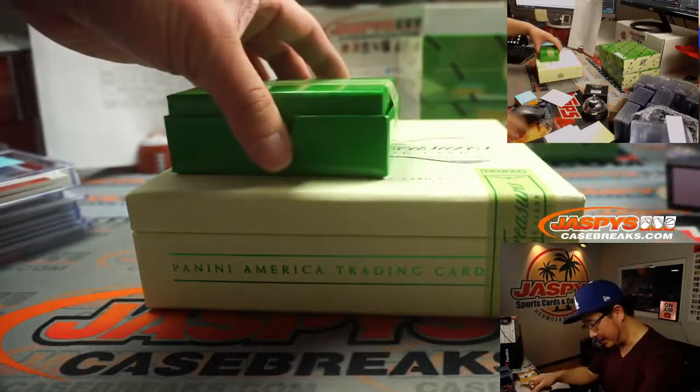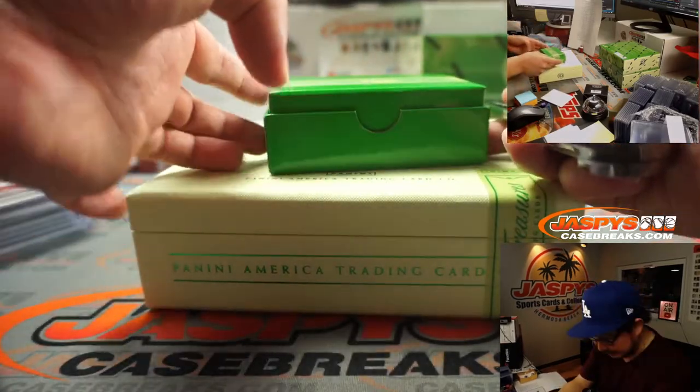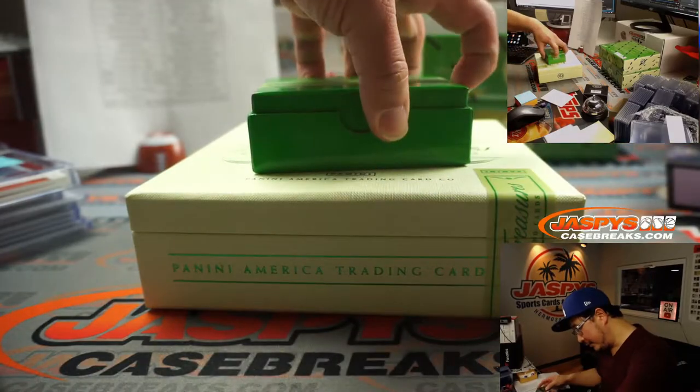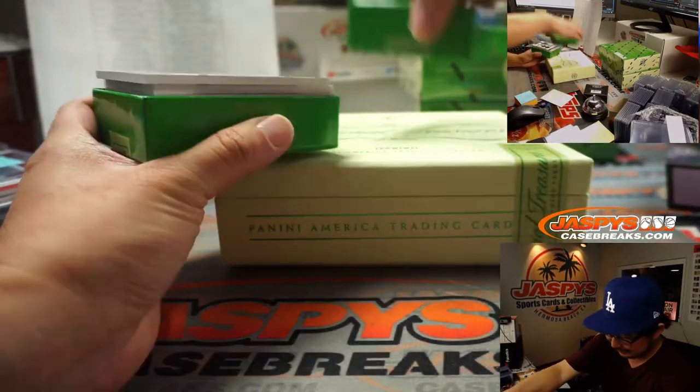Here's a fat box right here. Well, it changes every time. It could be a different album depending on the season, depending on the year.